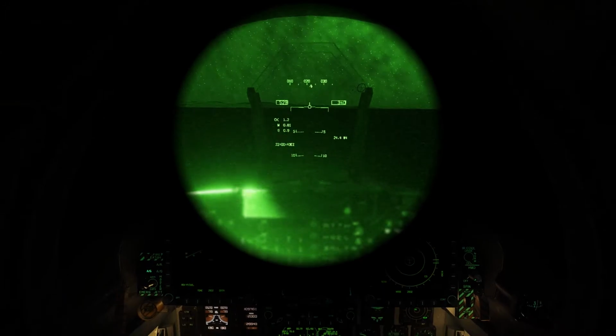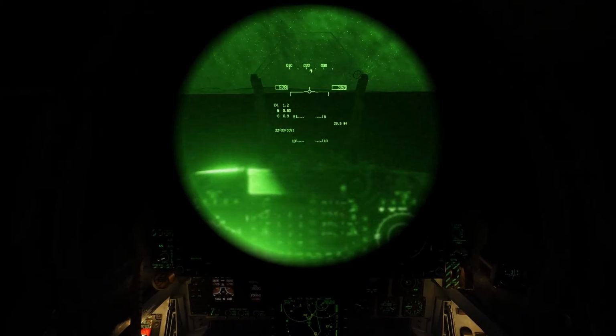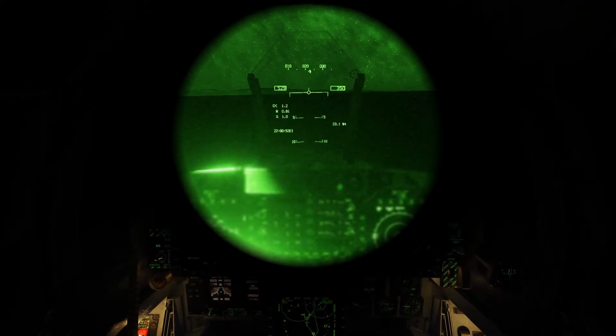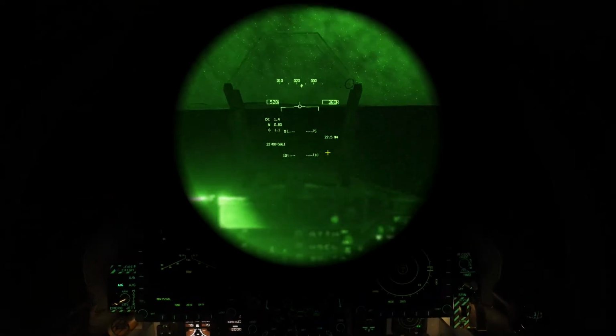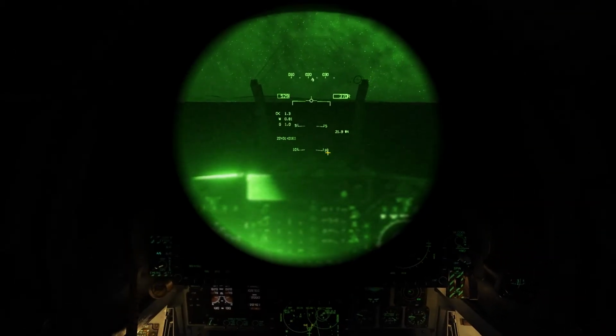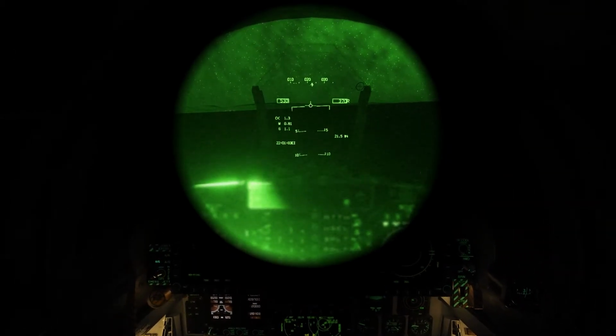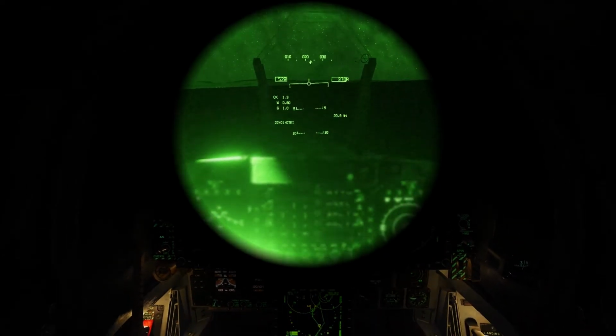We'll see. The radar is turned off for now. I will turn it on at the same time we pop up, just so we have the ground radar so that the CCIP pipper will function properly. I'm going to flick us into radar altimeter mode. I have the radar altimeter set to beep at 250 feet. Well, that's the default. Which will hopefully keep us from crashing into the sea.